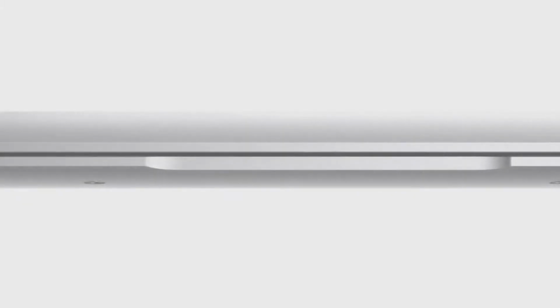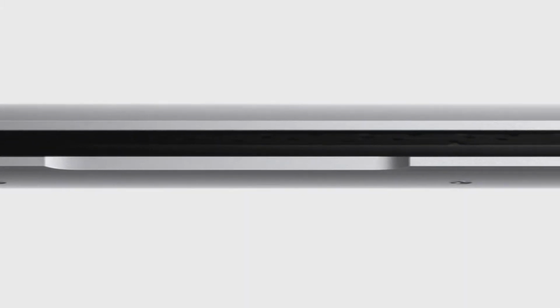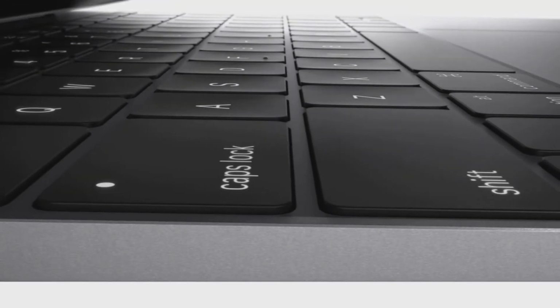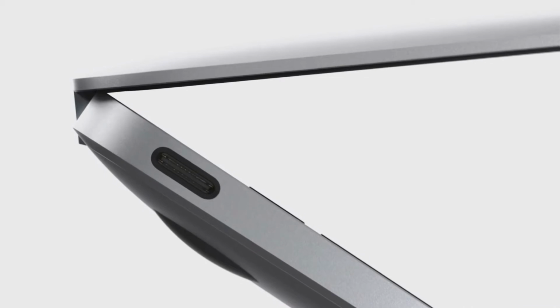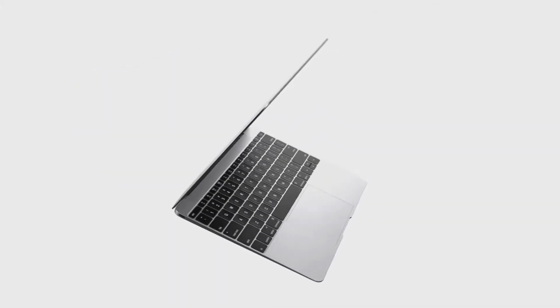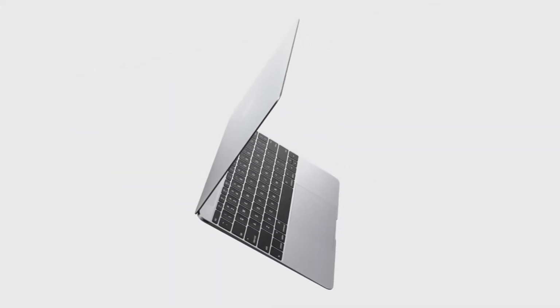The new MacBook is the result of a collective obsession to simplify its essential components to create the most efficient design possible. It's a product that couldn't exist without invention across many disciplines.